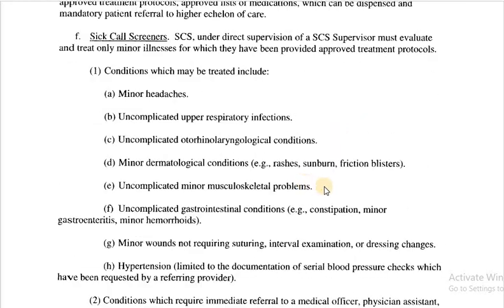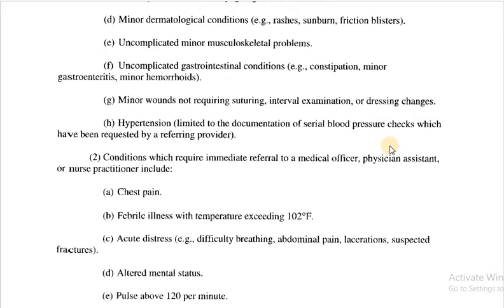Now, what do the screeners actually do? They're able to evaluate and treat minor illnesses when they have been provided approved treatment protocols. It describes that as kind of like the icky sickies. So sick call screeners can diagnose and treat minor headaches, uncomplicated URIs, earache conditions, skin stuff, uncomplicated musculoskeletal stuff, GI, wounds that don't require any suturing, and high blood pressure, and that's it. So kind of like the basic stuff.